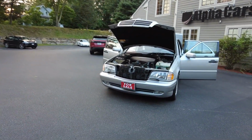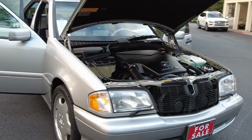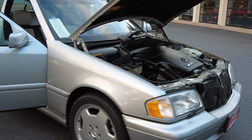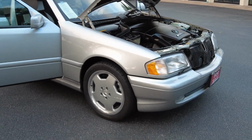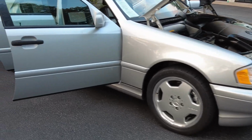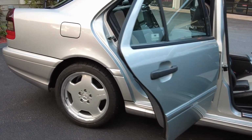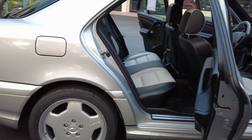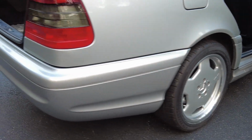Yes, one and only Mercedes C43. So let's take a closer look at this truly extraordinary example. It is an original car, 100% original car in absolutely amazing condition. We were very lucky to acquire this automobile, and it was in amazing condition, and yet we managed to spend a lot of effort and a lot of money to bring it to this stunning condition.